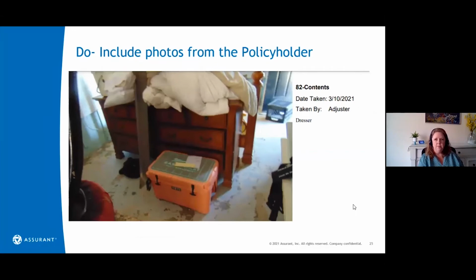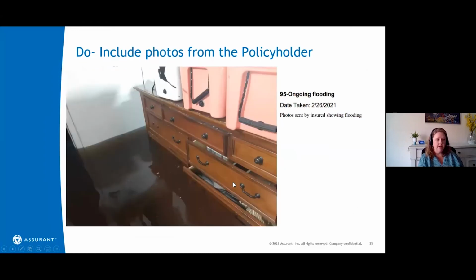Definitely include pictures from the policyholder. This picture was taken from the adjuster. It's kind of hard to see the damage to this dresser, but the policyholder gave us this picture. And I mean, look at this. This picture speaks 1,000 words.